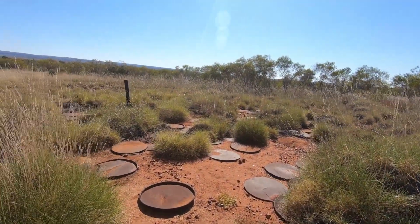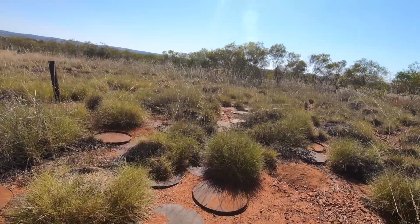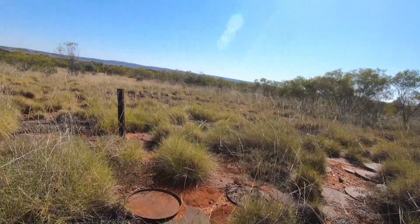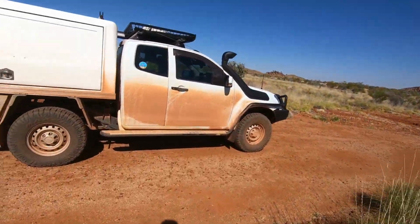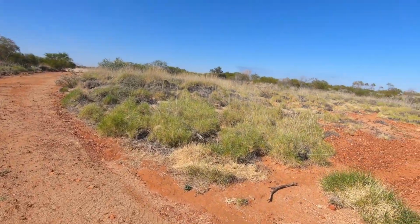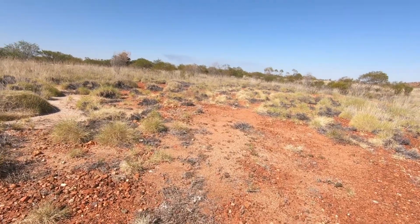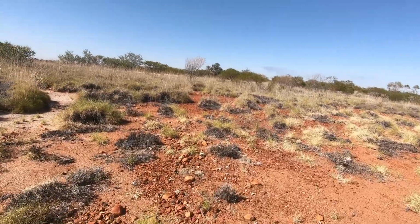So the map and some information boards on the ground don't quite match, but supposedly this was a gun pit here or something. It just looks like lots of lids of 44-gallon drums. Got to be careful here too. Last time I was here, my mate Trev almost trod on a bloody death adder. And she's pretty warm out here today. But yeah, nothing of any real significance to see here, is there?